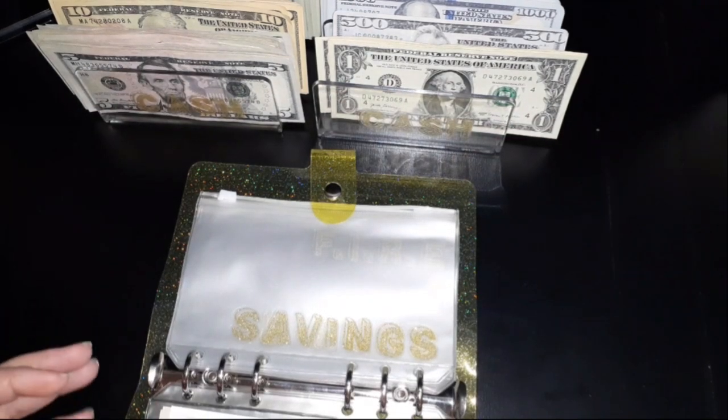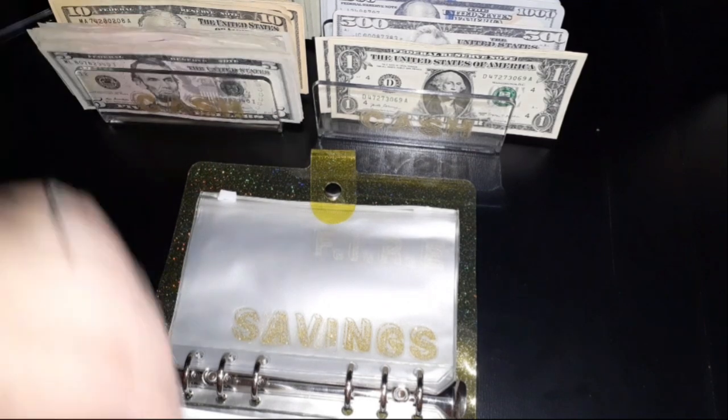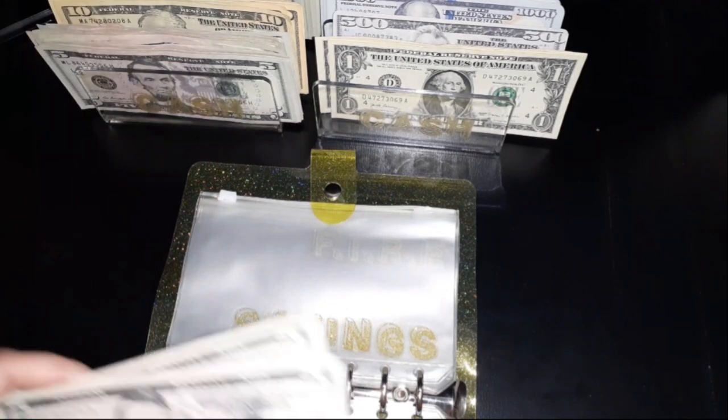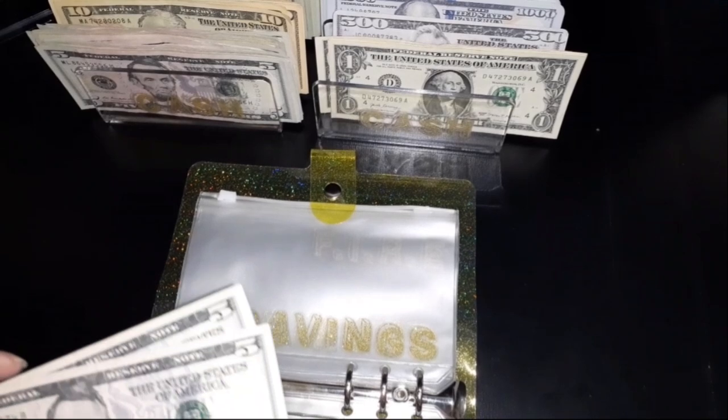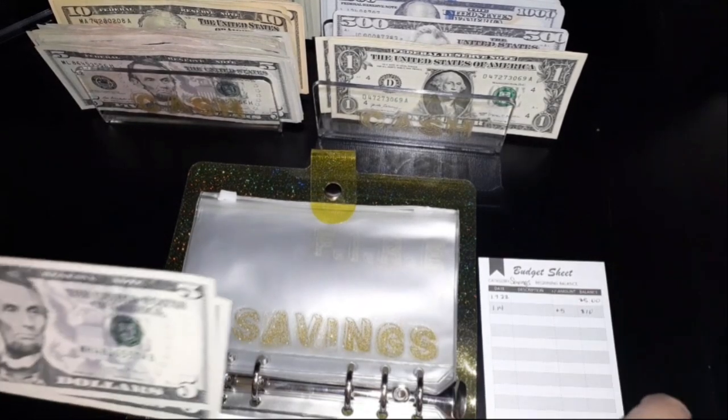Next one is savings. So this is another emergency fund backup, and this one is getting $10. I like to have backups on backups, so there's never going to be an issue. So that's for my savings. So that's 10.